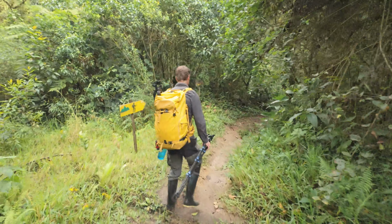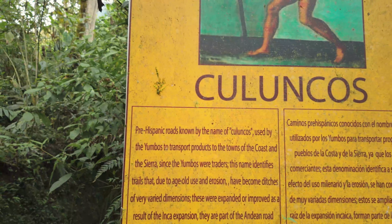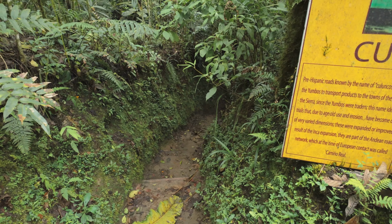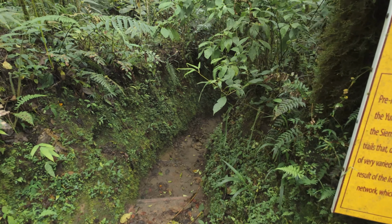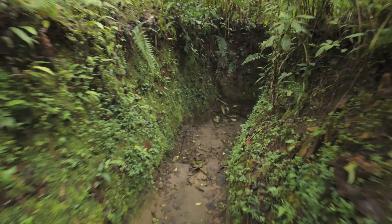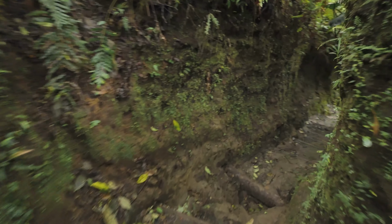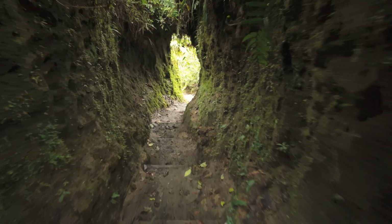I can hear the waterfalls now. So this is pretty cool. Apparently, if you can read that, these trails here are Culuncos, and they were used by the Yumbos to transport products between the coast and the mountains, and they were traders. So these are not actually built for us to use to get down to a waterfall by some industrious person trying to improve tourism. These were actually used in the Inca times for trade, and that is cool.